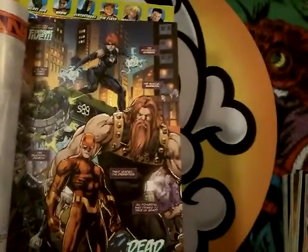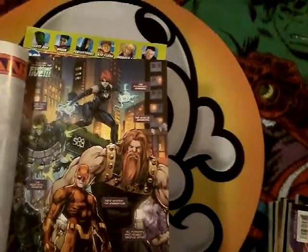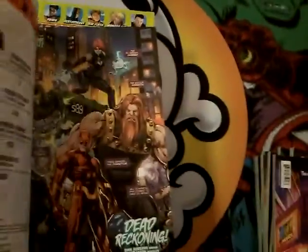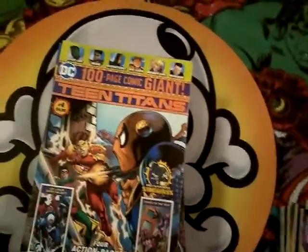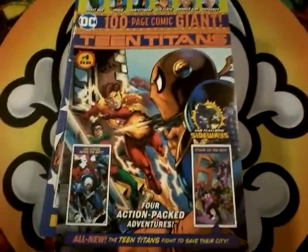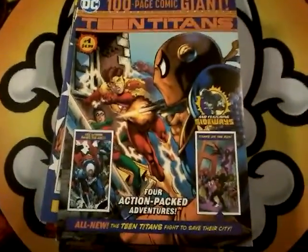Look at that. There's a Mammoth, Simon, Gizmo. I don't remember Shimmer. And this just reminds me of that scene in Identity Crisis where he stabs, what was it, Flash, wasn't it?